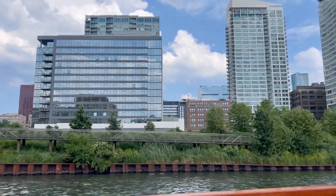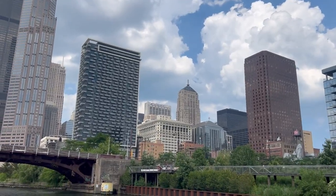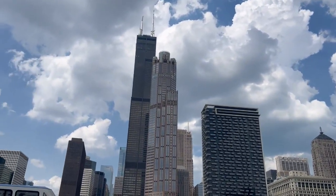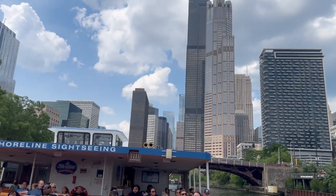On October 8, 1871, we have wind of up to 30 miles an hour. This is a bad combination. About four blocks to the right, or to the west of where we are right now, a fire breaks out in Mrs. Catherine O'Leary's barn. It quickly gets across the river and burns through 4 miles of the city north.